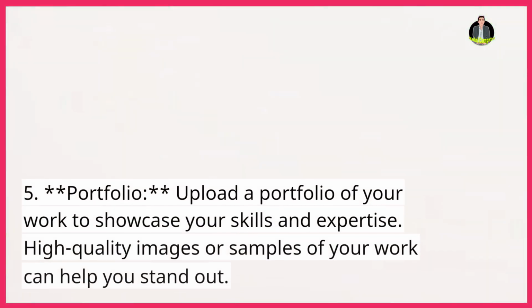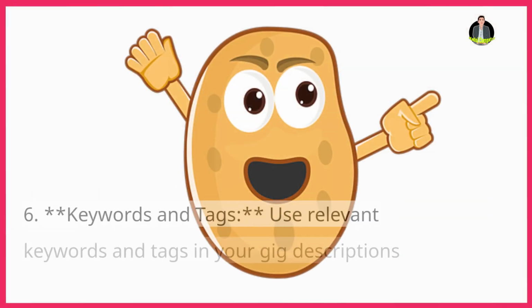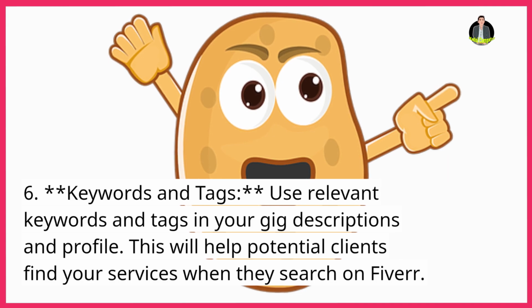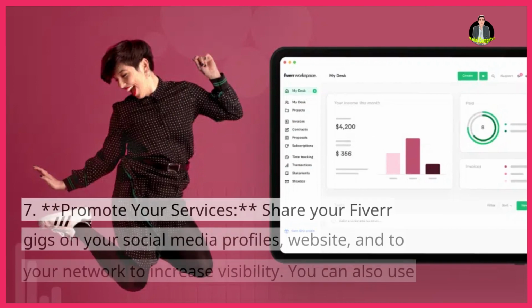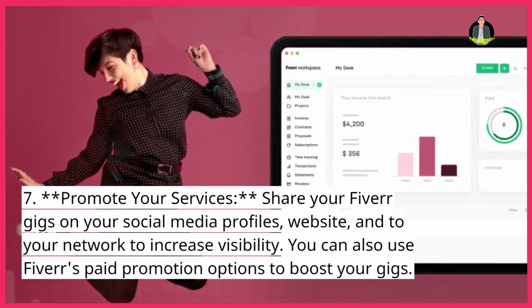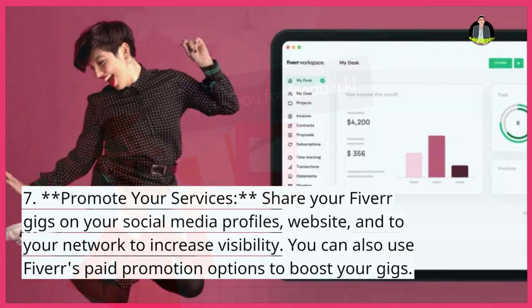5. Portfolio. Upload a portfolio of your work to showcase your skills and expertise. High-quality images or samples of your work can help you stand out. 6. Keywords and tags. Use relevant keywords and tags in your gig descriptions and profile. This will help potential clients find your services when they search on Fiverr. 7. Promote your services. Share your Fiverr gigs on your social media profiles, website, and to your network to increase visibility. You can also use Fiverr's paid promotion options to boost your gigs.